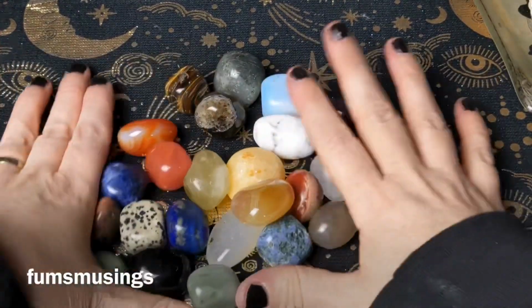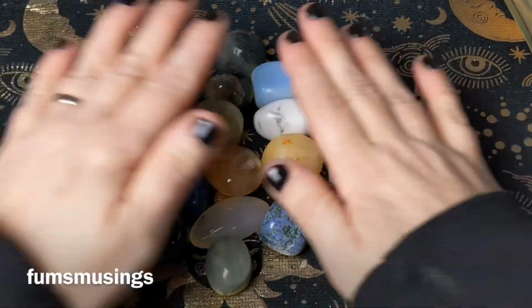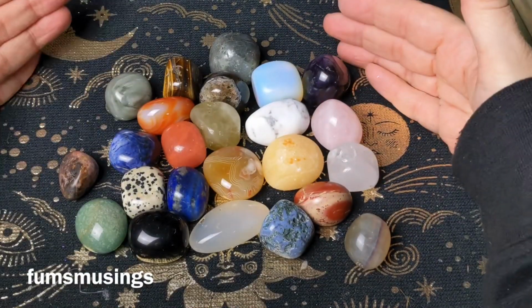So this is what we got in Crystal Advent this year. These are all the crystals that are added to my collection.